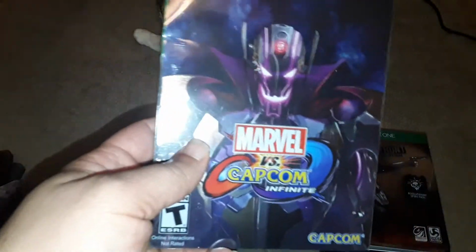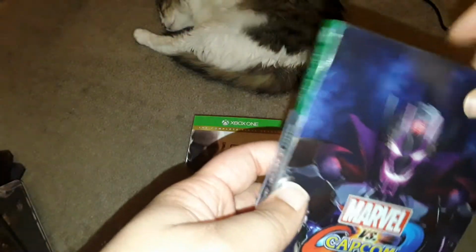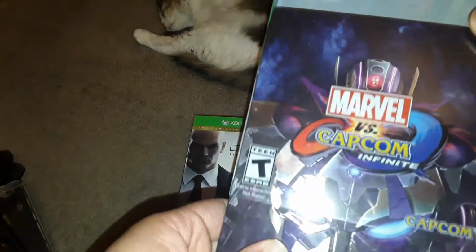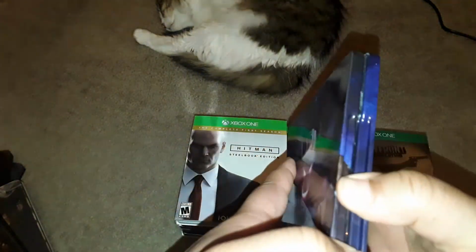One of the more weaker games in my collection, Marvel vs. Capcom Infinite. It's still a fun game, but yeah, it's definitely one of the weaker fighters that I own. I just really enjoy games like Mortal Kombat X and Injustice 2 a lot more.